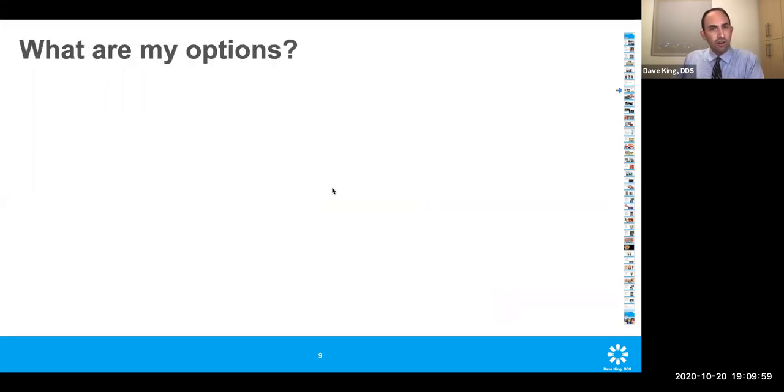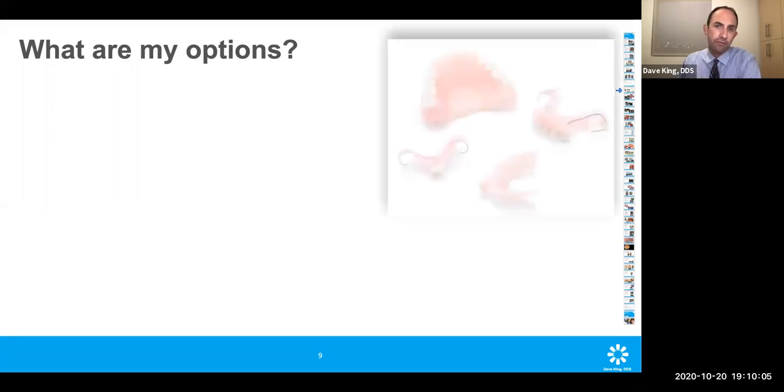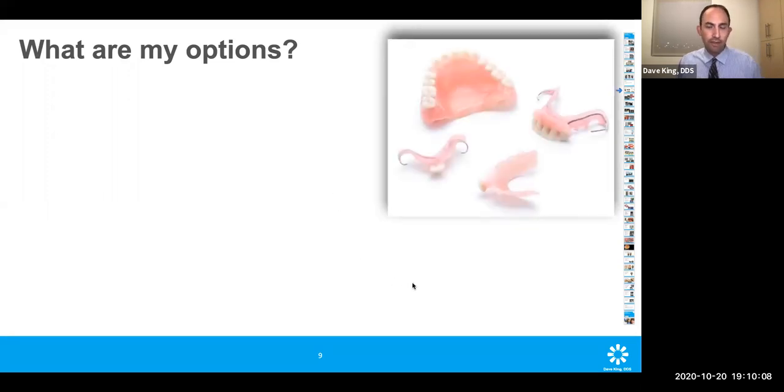All right, so what are my options? Well, when I sit down with a patient and they've got a single tooth edentulous space, I'm going to talk to them about basically 3 choices. There's a removable option, whether it's a partial denture or a full denture. Depending on their situation, this could be a great option for them financially. It may not necessarily be the best choice for them, but it is one of the options that we want to make sure that we talk with them about.